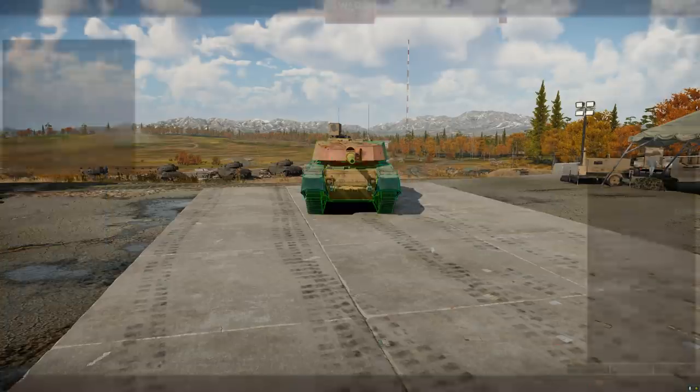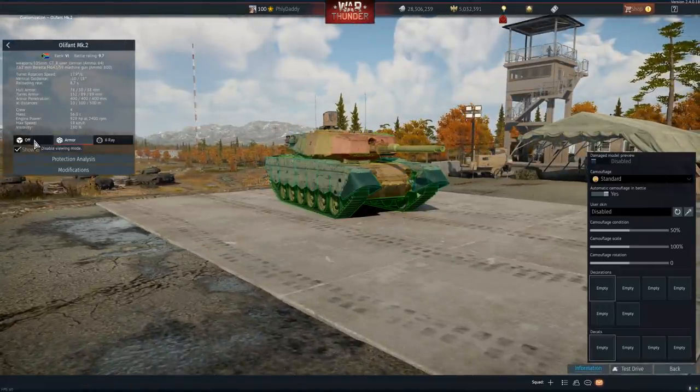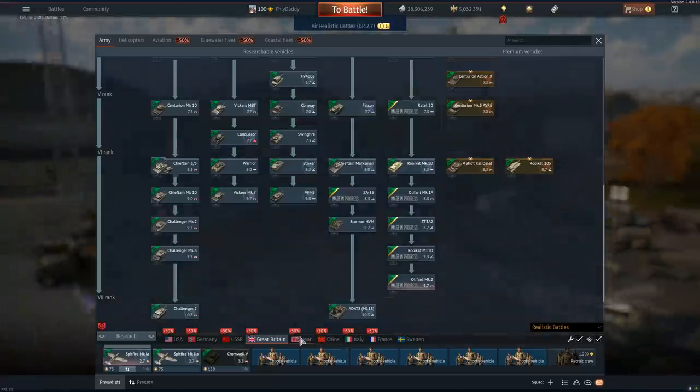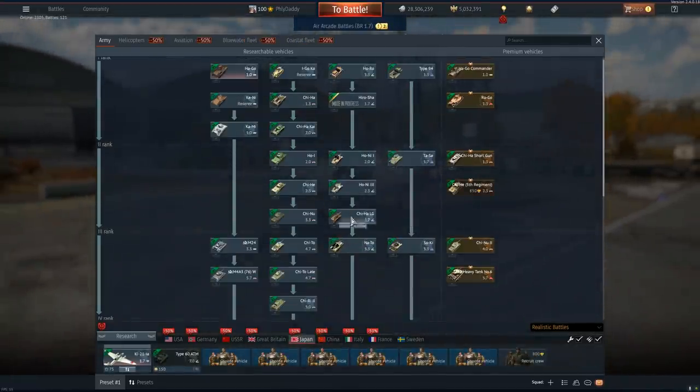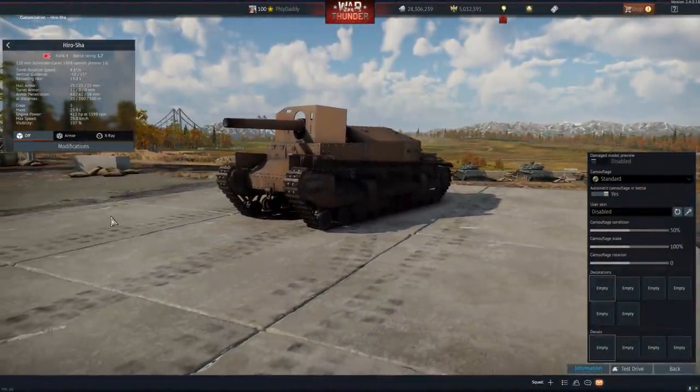Hey, why put in all this work? Just get a go-kart, put a gun. Just get a Toyota. All right, so that's it, I believe, right now for the British South African tree. Japan's got a new thingy. It is a hero shot. Please, ridiculous. Yes, I will take one.